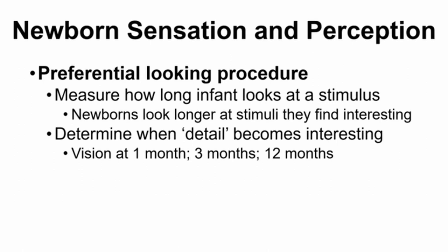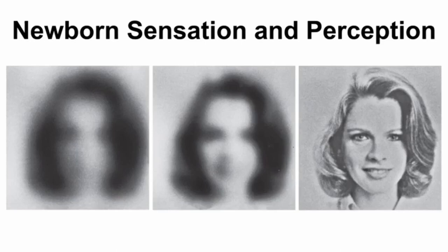And one of the things that they can use that for is actually determining how much detail an infant can see. So this diagram here is showing what we have figured out that an infant can see, for the first one at 1 month of age, this one is 3 months, and this one is at a year of age.